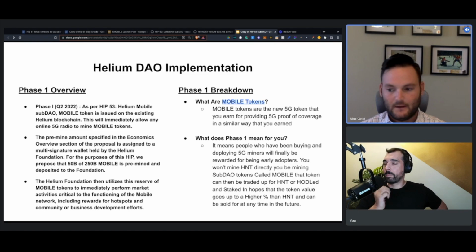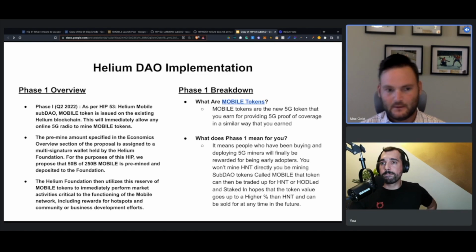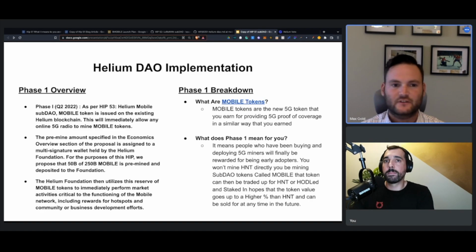Yep. So this will allow the 5G hotspots, many of which have been online since back in October of last year, but haven't really been able to earn anything. This phase 1 will at least allow them to earn. There is a hopeful start date of August 1st. I don't see why we won't hit that date, so that is the current thought process on when this will be enacted. At that point, we will have the mobile token.